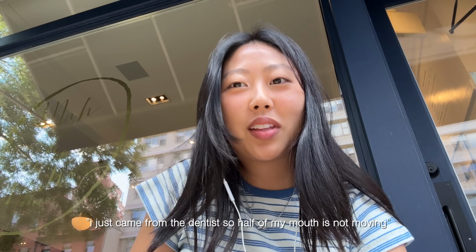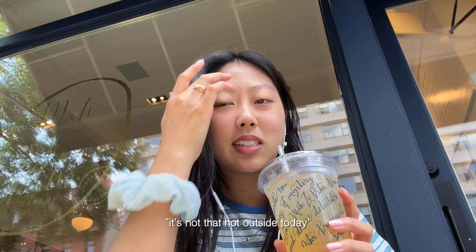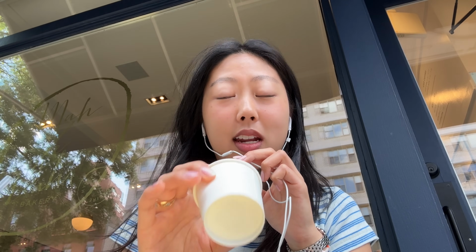I was at the dentist, so half of my mouth is not moving, but I came outside because it's not that hot outside today and I just thought it'd be a warm vibe. They were giving out citrus cookie samples, and as a fan of lemon cookies I had to take one, and it's delicious. I'm currently sitting out at Mazadar in the West Village, but I'm gonna chill out here for a bit because the weather's not bad and just read. So yeah.